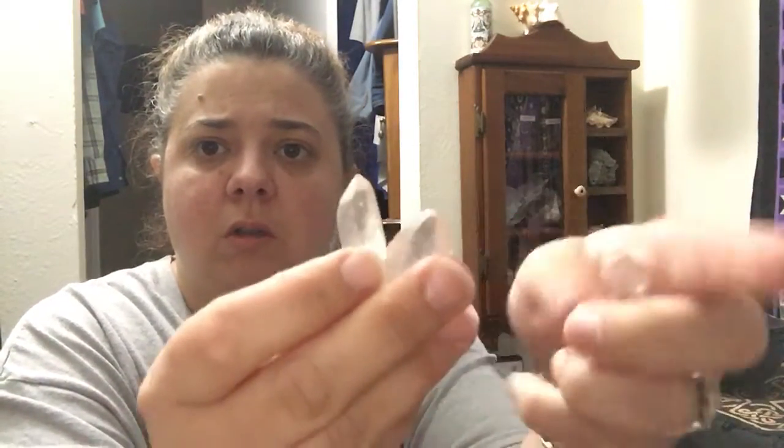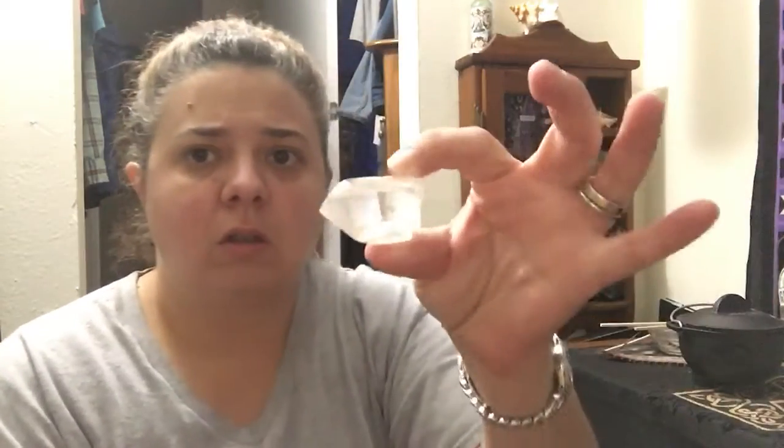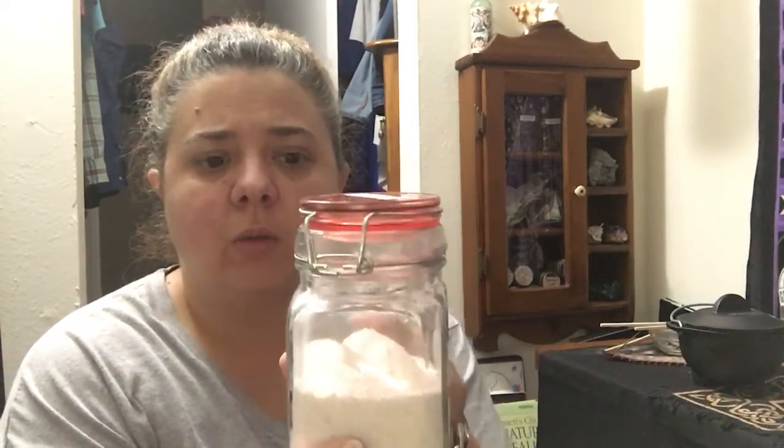And I got three small pieces of quartz. I can't get my hand to work right. Quartz. I have some bigger chunks, but they don't fit in a lot of stuff. So what I do, because it amplifies stuff, is this is my eggshell powder, and I have a piece of quartz in here with it, just sitting on top of it, so it can all charge together. And that's what these are for as well. So I got those, which I was happy.